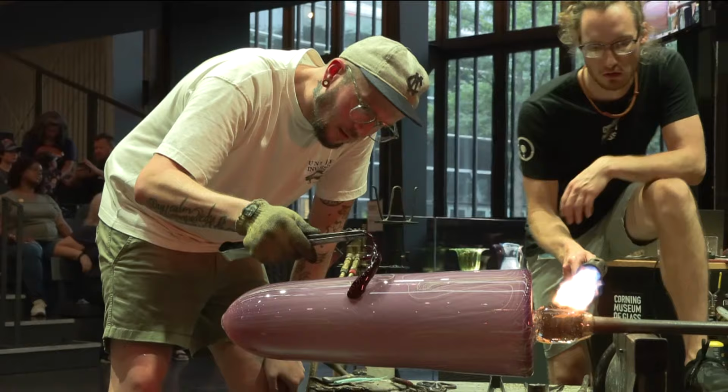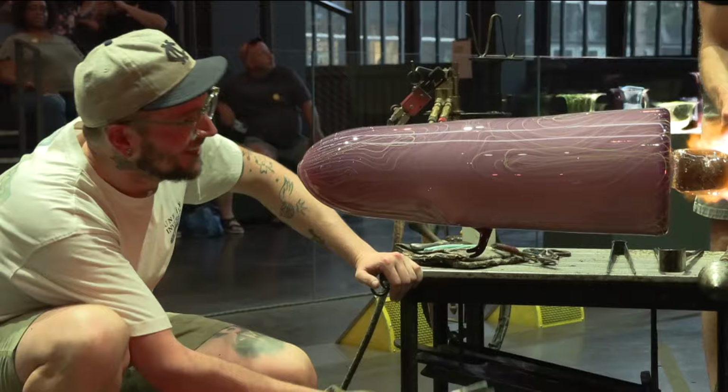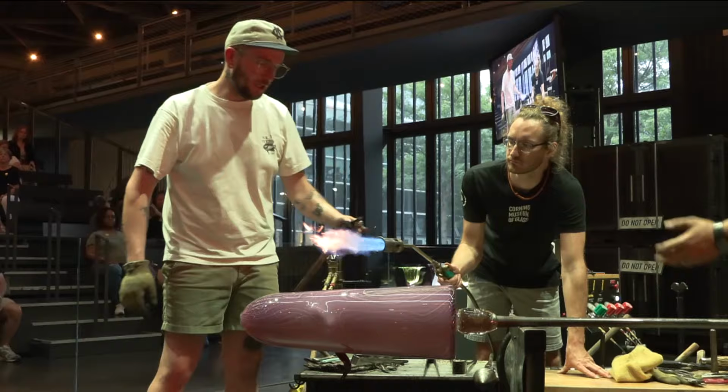So Austin's noticing the fingers are moving a little bit with each reheat here. So he's trying to keep them in check, but ultimately he'll probably have to do one last real check at the very end here, make sure those fingers are in just the right position.